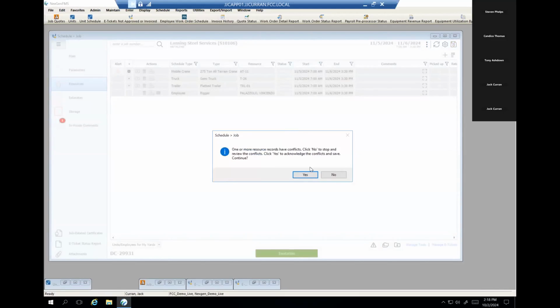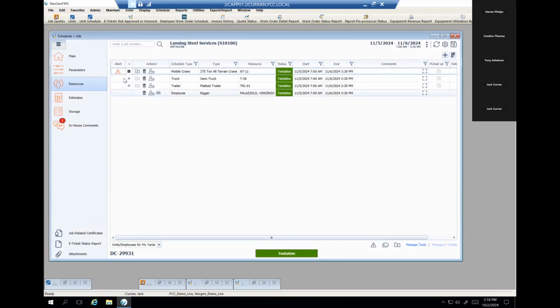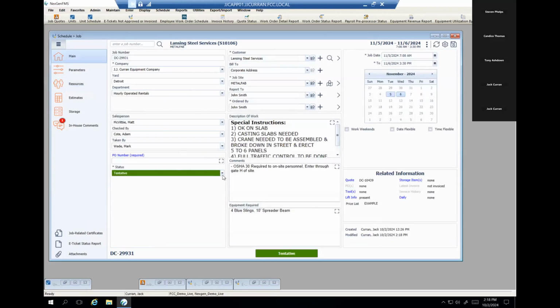It's giving me a warning that there is a conflict. Like I said, I can still move forward. It's letting me know, hey, this person doesn't have the right certification to run this particular piece of equipment. So maybe I need to talk to him about getting that certification updated, or maybe I need to take him off the job. In this case, saying he's going to get that certification updated, and now we are confirmed on this job.